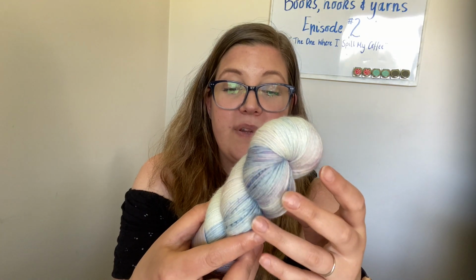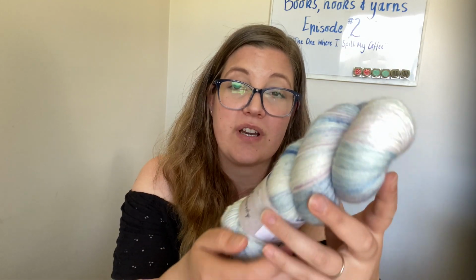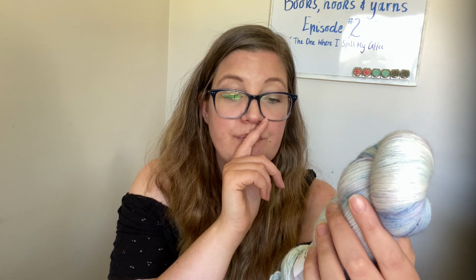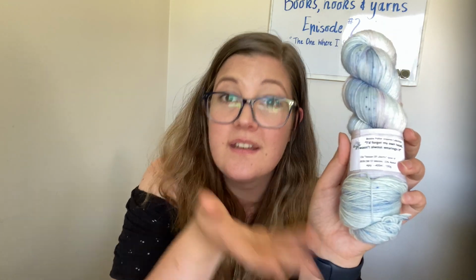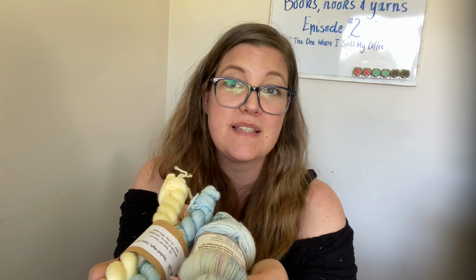So this is on their House Elf Liberty base of 85% superwash extra fine merino and 15% nylon. And the thing I love about Stitchcraft and Wizardry is all their play on words. I'm a bit of a word nerd, I mentioned that last episode, and they call it the House Elf Liberty because Dobby the house elf is freed from slavery by being given a sock in the Harry Potter movie. Spoiler alert, but he's given a sock and he's freed. So their sock yarn is House Elf Liberty, and this is Baby Elf because it's sock yarn, but it's like little. So I just love that. I love the way they market their products.